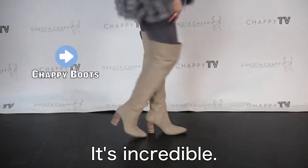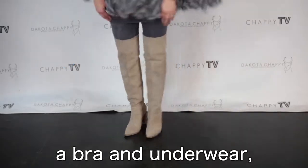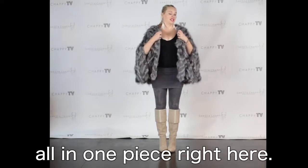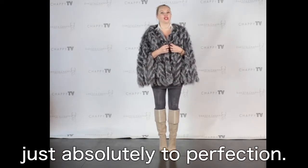It's incredible. This is a legging, a cami, a shaper, a bra, an underwear, and a skirt. All in one piece right here. It's brilliant. It's brilliant. And it just carries this whole outfit off absolutely to perfection.